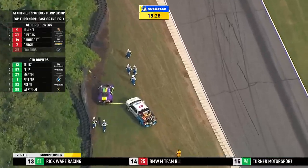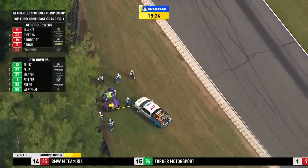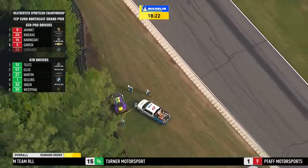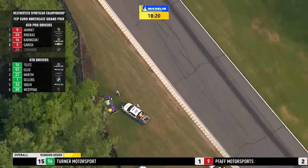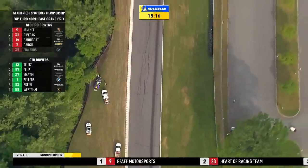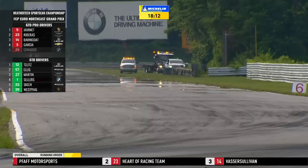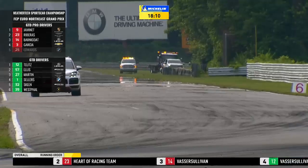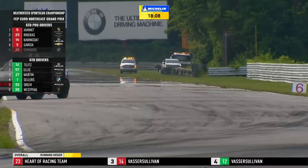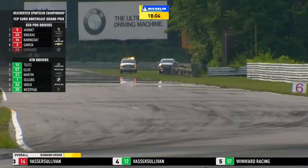But good job there by the AMR safety team to get that car out of the way already, and you know, with a bit of luck we'll have sort of 10 minutes or so to go of green. And how important was that pass for Jules Gounion to get himself back on the lead lap? Well, potentially very important. Yeah, so are we going to see that WeatherTech Racing take a new set of tyres in the closing stages of this race?